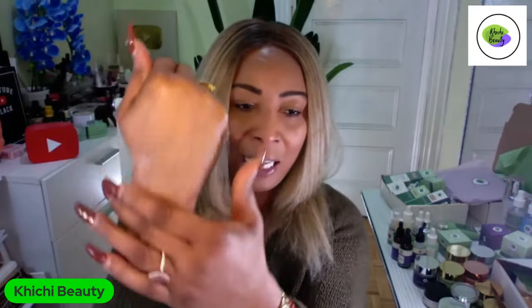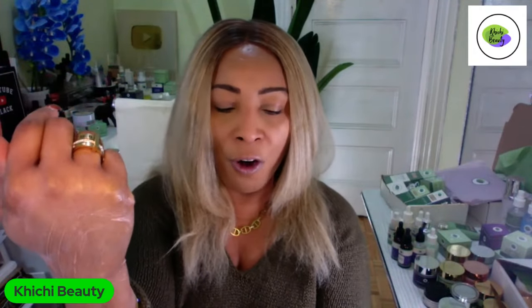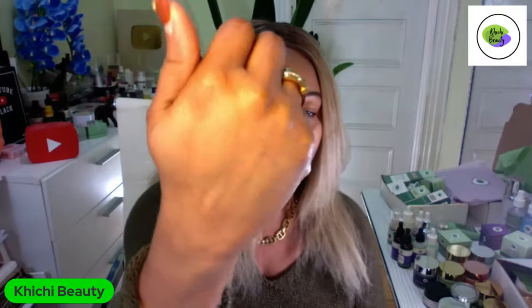Face, neck, and décolleté. And someone asked, can we use that all over our body? Of course you can. Go ahead and use it, whatever you use on your face and neck is also good for your entire body. And they have a nice little to them when it comes to fragrance, making it very, very pleasant in the shower.